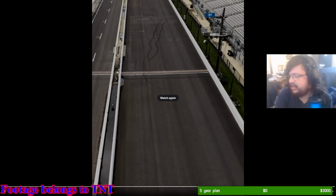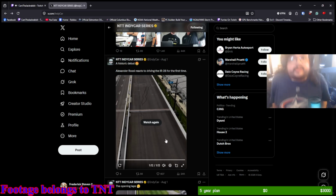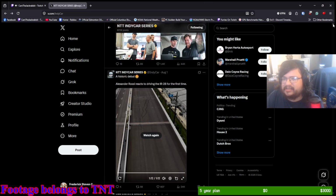Fun fact: the Dallara is an Italian chassis maker, but their U.S. headquarters is actually by the track. I've walked by it a few times, like my first and second year. Yeah, before I decided to get a parking pass.